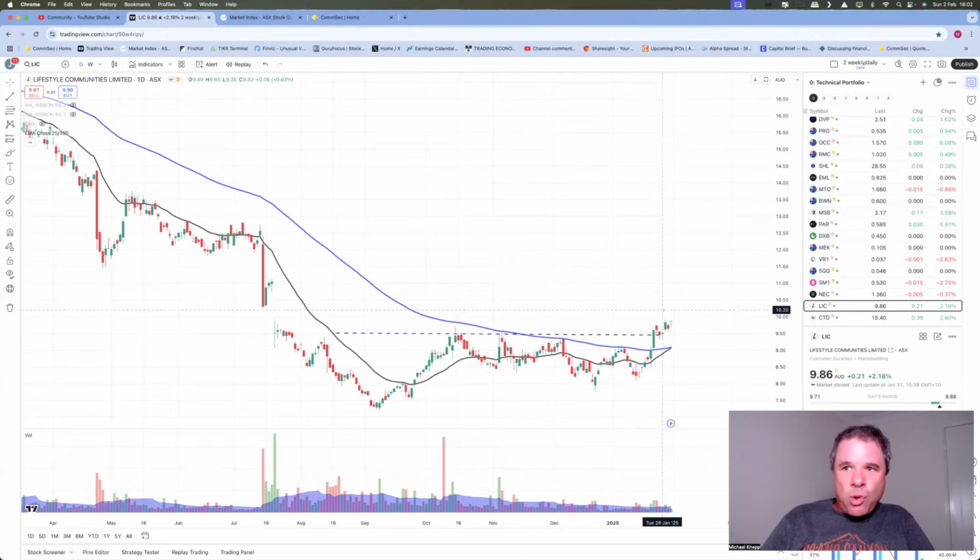And the last time share price was this high was back in July. So we are talking about a 6-month high for Lifestyle Communities. And maybe things are turning around for this company as well. And maybe their results in February will be good.